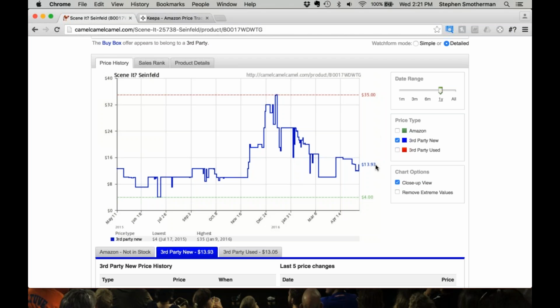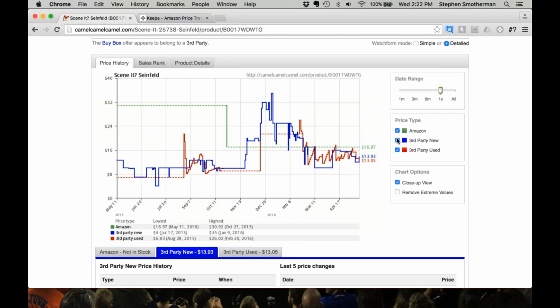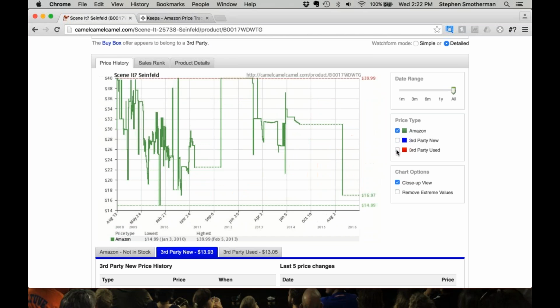It could mean $13.93 FBA with free shipping, as long as there are merchant fulfilled offers that are much lower than that, or it could mean $13.93 plus $5.99 shipping by merchant fulfilled. Most of the time, when you see the price on a graph, it's the merchant fulfilled price, so you can almost assume shipping is on top of that, so you might be able to get another $4, $5, $6, whatever the shipping would be. But again, you can look at the third-party new and third-party used, and see what the history of the items are just by looking around.